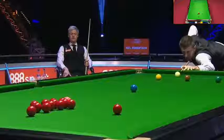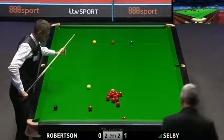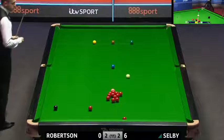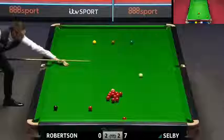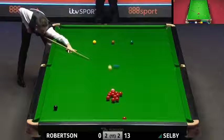Beautifully struck. What's that cue ball going to do? Stop? He's overhit this a little bit, I think. Played it very well.